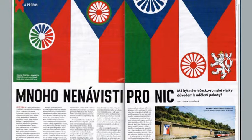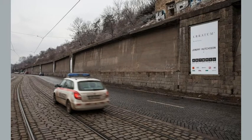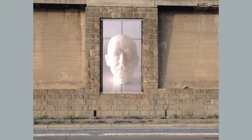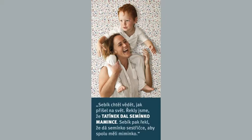Another project I'd like to mention was the tender competition for a Czech Roma flag by Tomáš Rafa. It was staged as a competition for a new Czech Roma flag. A committee of experts on Roma matters, including actual Roma experts, selected seven flags that were later displayed on Artwall. There was a wave of public outcry, because some people were tricked into believing this was meant seriously, for real. But also many Roma people protested because they thought this was some sort of gajo idea, trying to impose this stupid flag on us, when we have our own flag.